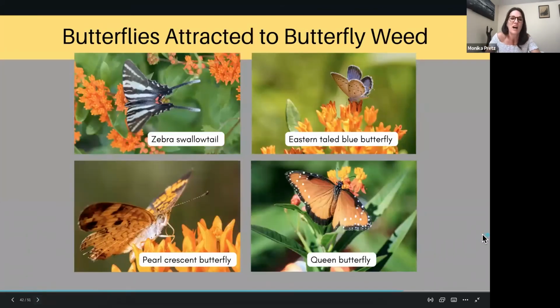You see, the butterflies love this plant. This is again a plant that is called weed because that's how it was first identified and classified, but it is a beautiful wildflower, and it attracts, for example, the zebra swallowtail butterfly, which is our state butterfly. If you would like to have zebra swallowtail in your garden, I would definitely suggest to plant this plant.